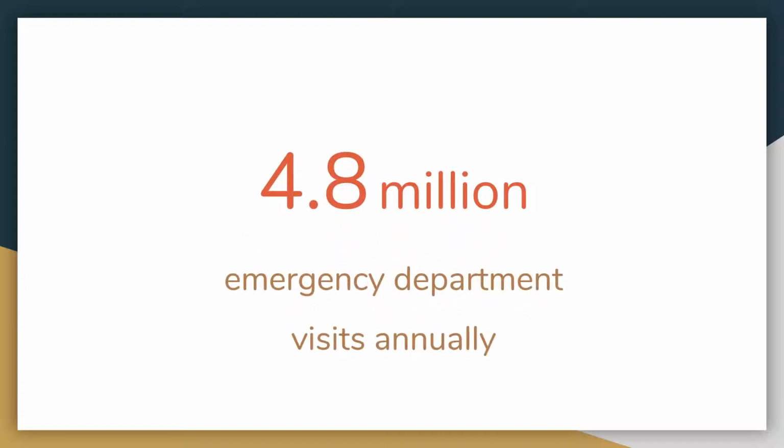When looking at the research, there are reportedly just below about 5 million ER visits annually in this country related to nausea. So if we could come up with a relatively easy, inexpensive treatment for this without the use of medications, that would probably be best for all of our patients.